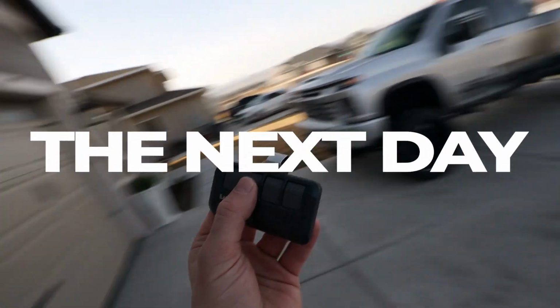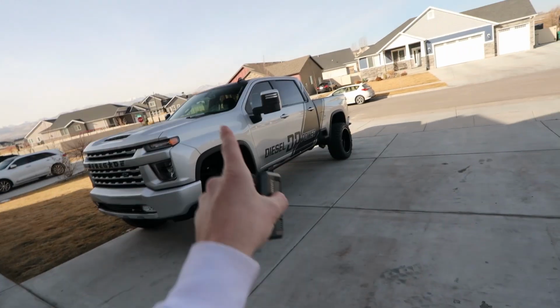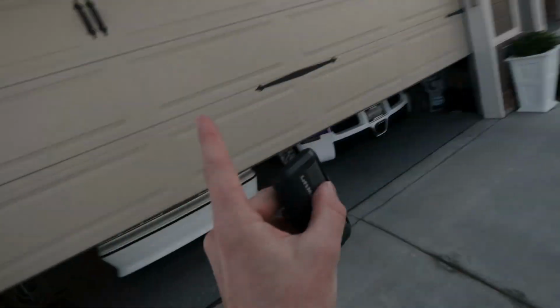Yes, welcome back to the beautiful state of Utah. We kind of sort of picked up a new truck. More to come on that later. It just feels so refreshing to be back home, home sweet home. There's just nothing like the beautiful state of Utah. We've just been all over the country.